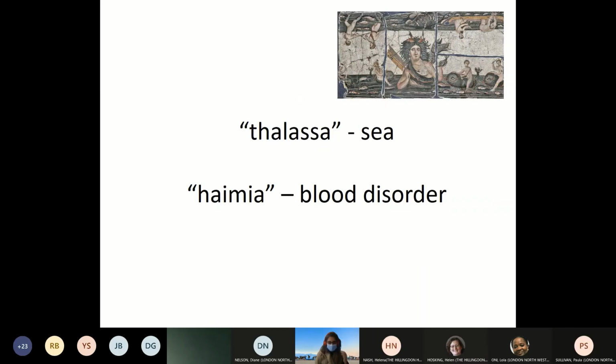So we all know anemia in pregnancy is very common. 38% of pregnant women will be anemic, of which 55 to 70% of them will be due to iron deficiency. And why it's difficult to distinguish between iron deficiency and thalassemia sometimes is the fact that both cause small red cells or microcytic red cells. This picture is just showing a bit of Greek mythology. Thalassa means a goddess of the sea, Haema means blood disorder, so thalassemia is anemia of the sea.